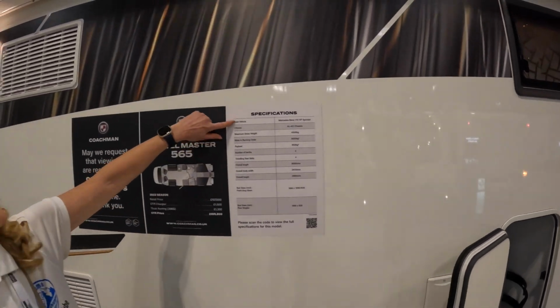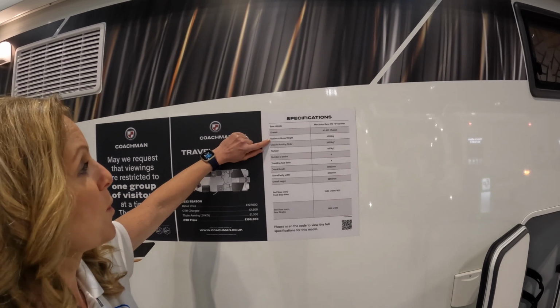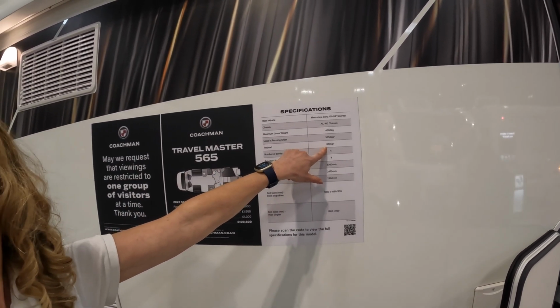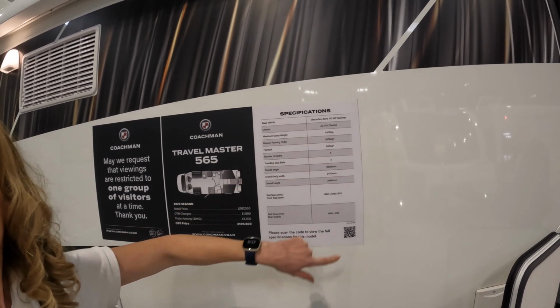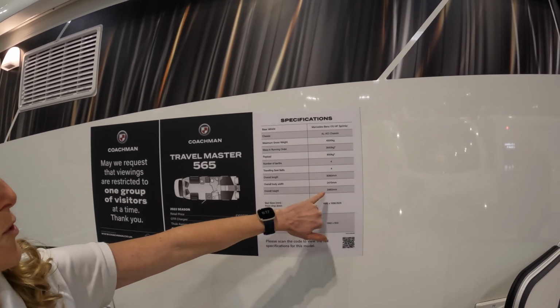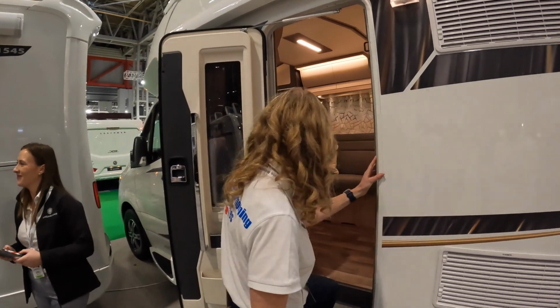So this is all the information. It's on the Alco chassis, maximum gross weight 4.5 tonnes, payload 850 kilograms. That's not bad, is it? It's good. That's good, isn't it? Because normally they're quite heavy. Good payload, before you put stuff in. Number of berths 4, travelling seat belts 4. So let's take a look inside.